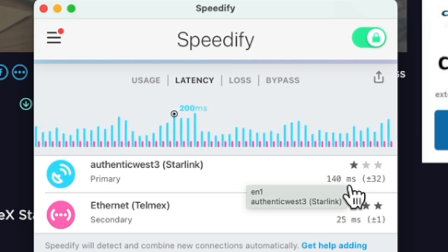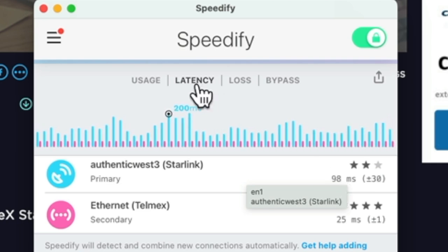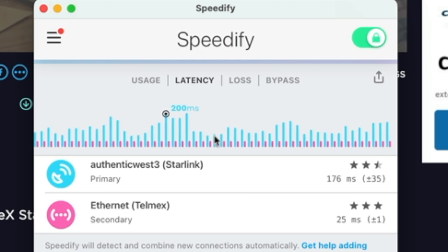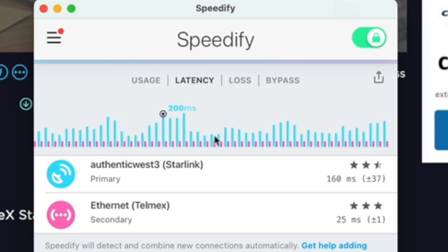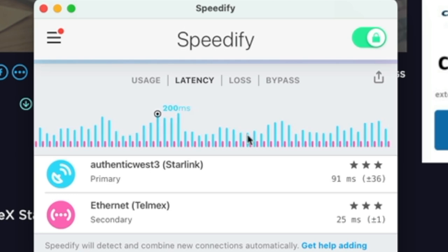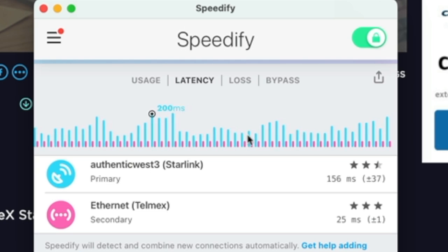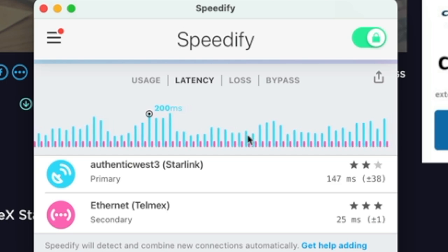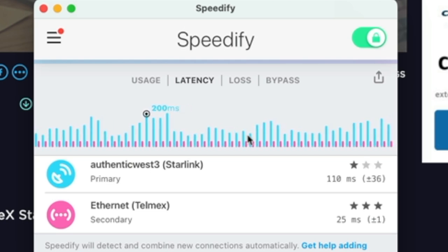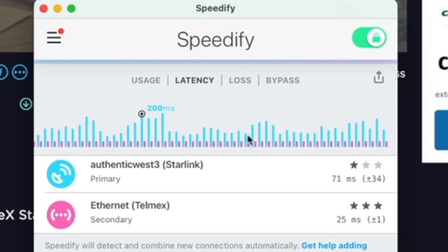And it has a lot of jitter. In other words, sometimes you can see this graph is really low and relatively fast going back and forth, and sometimes it's really slow going back and forth. And I've seen this thing go all the way to almost 1 second that it takes for things to go back and forth, which is really, really slow. So it can really mess with your Zoom calls and things like that.